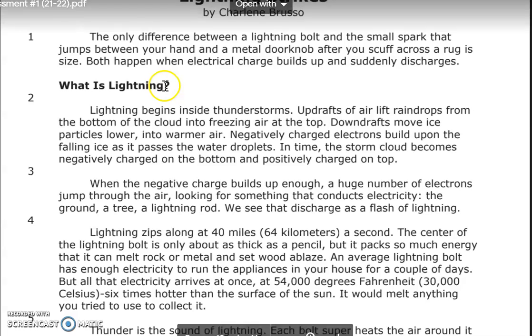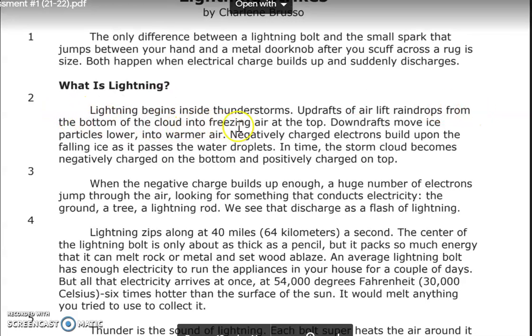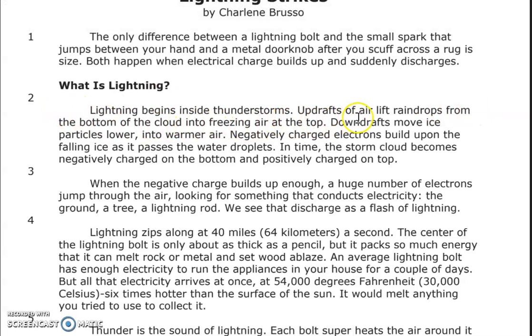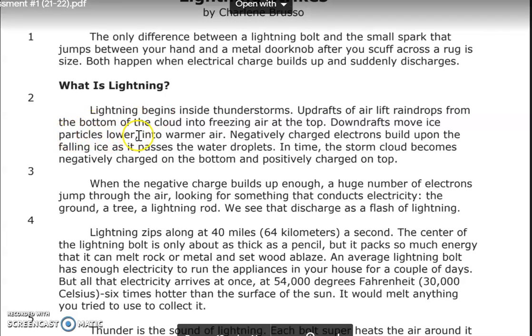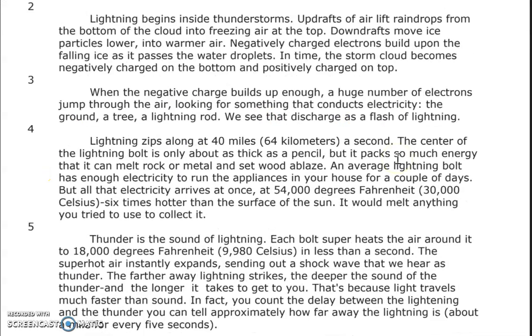What is lightning? Lightning begins inside thunderstorms. Updrafts of air lift raindrops from the bottom of the cloud into freezing air at the top. Downdrafts move ice particles lower into warmer air. Negatively charged electrons build up on the falling ice as it passes the water droplets. In time, the storm cloud becomes negatively charged at the bottom and positively charged on top.